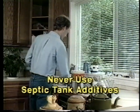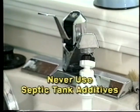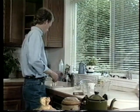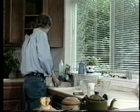Never use septic tank additives. Not only do these products not work, but some have been shown to be harmful, cause expensive damage to your system, and contaminate the groundwater. These products are definitely not recommended. The natural processes of your septic system are perfect for effective wastewater treatment.